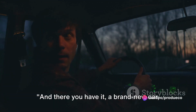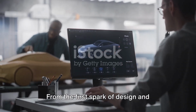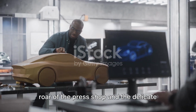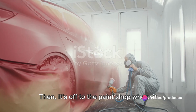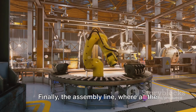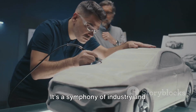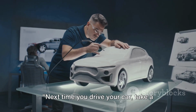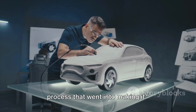And there you have it, a brand new car ready to hit the road. So that's how a car is made. From the first spark of design and meticulous planning, to the thunderous roar of the press shop and the delicate precision of the body shop. Then, it's off to the paint shop where it gets its vibrant coat of color. Finally, the assembly line, where all the pieces come together in harmony. It's a symphony of industry and innovation, of creativity and craftsmanship. Next time you drive your car, take a moment to appreciate the incredible process that went into making it.